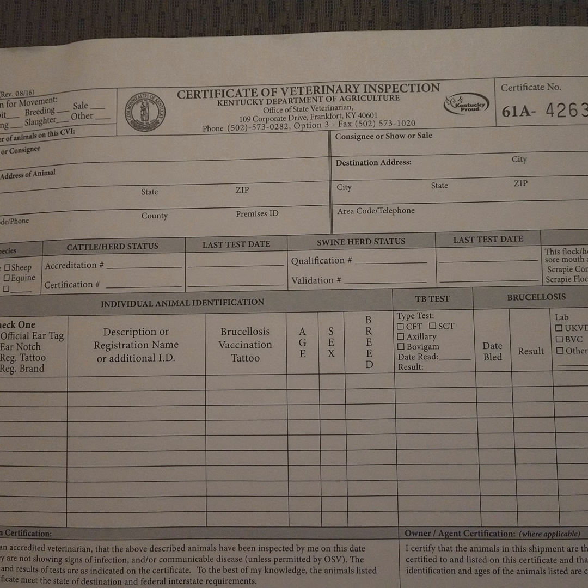Next, I mark the number of animals on this health certificate. Then I put the name of the owner or consignee of the animal, followed by the origin address of the animal. I have to put where the animal is coming from. If there's an outbreak of disease, we want to be able to track this animal back to where it came from. Then I put where the animal is going to.